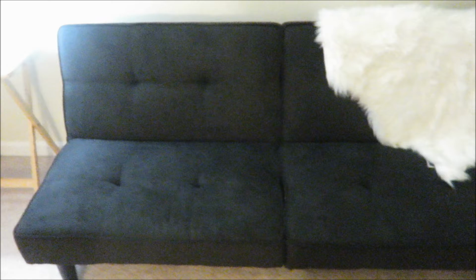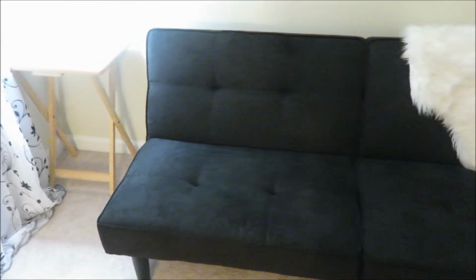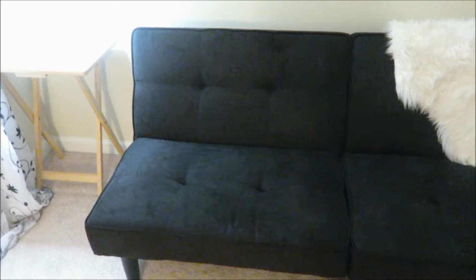And then I'm going to flip the camera around so you guys can see the new piece that I've added to the room. Alright guys, so this is the new piece that I've added. It's a futon. I got this at Target for $119. It flips down to a bed.